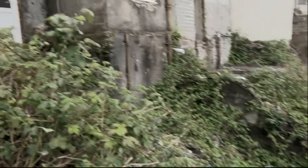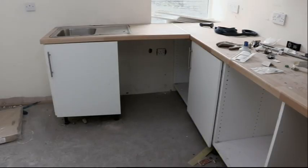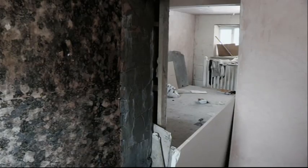Perhaps selling would be the more attractive option. A one-bedroom flat I would expect to achieve in the region of £20,000 and a two-bedroom flat in the region of £25,000. A three-bedroom house could be in the region of £35,000.